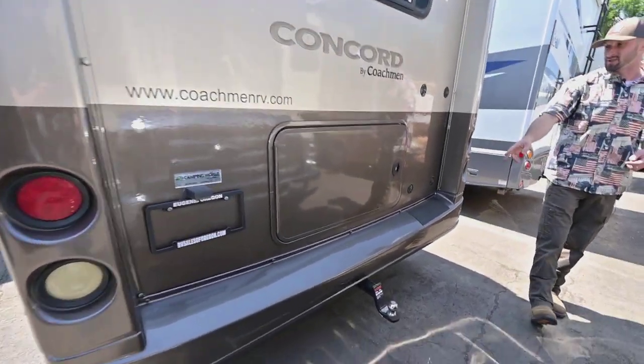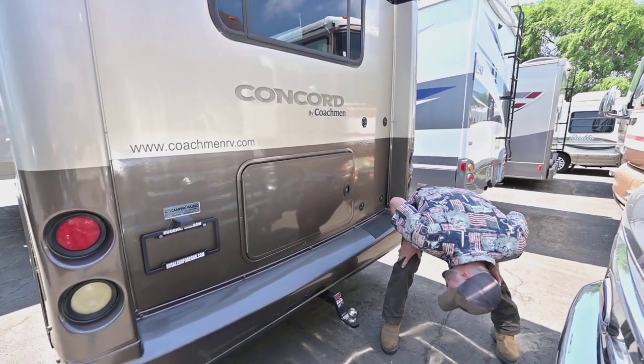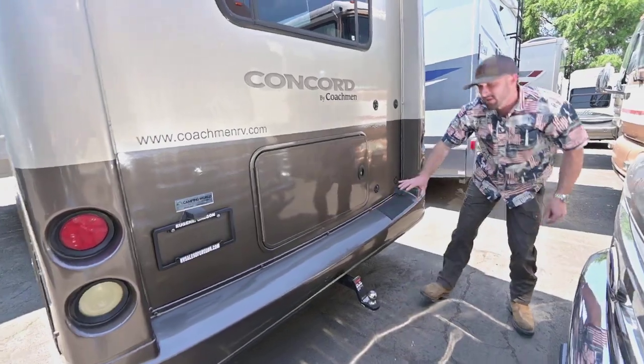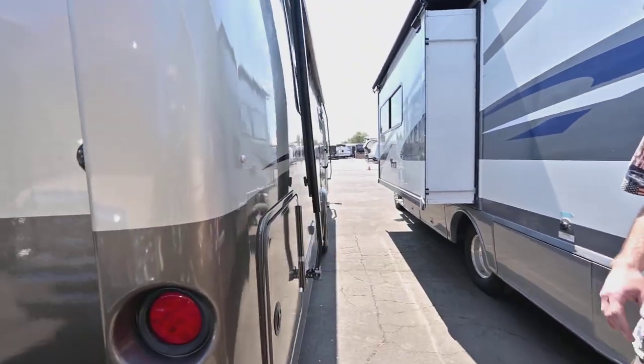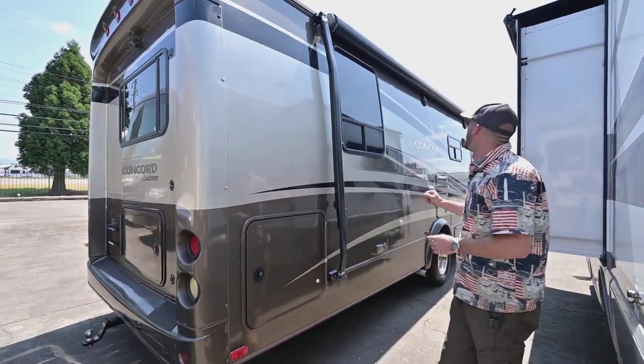You are set up for towing here. I believe you're 7,000 pounds at the receiver. Pardon me, 5,000 pounds at the receiver. So towing a small car, things like that, you'll be just fine. These motors make plenty of power. I think they're about 330 horsepower. So for this size of a unit, more than enough.